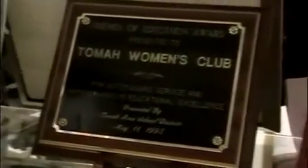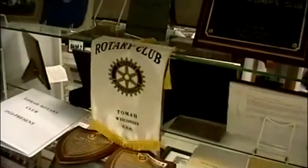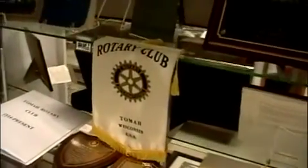Over here we have some items from the different organizations in town, the Rotary Club, the Women's Railroad Club, and several others that are now extinct.